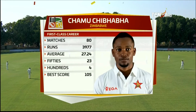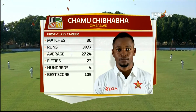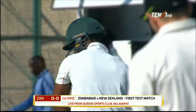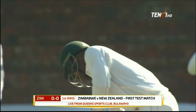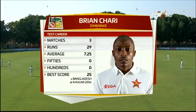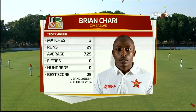And there he is, Chamunorwa Chibhabha. First class career includes 400s, so it's not as if he's out of his depth. And alongside him, Brian Chari in his third match. Not much to go on.